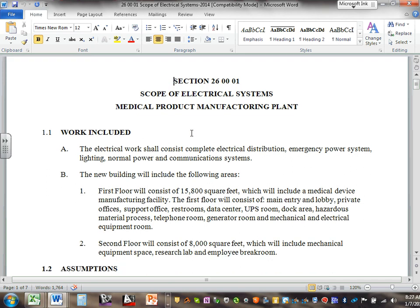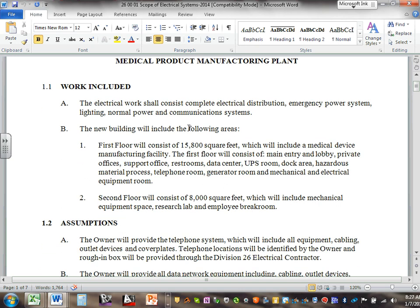It's a medical production manufacturing plant, modeled after Boston Scientific. This is their spec from Mishad. I don't know if you guys can see, it's a 2-story building. It's almost 16,000 square feet on the first floor, and the second floor is 8,000.